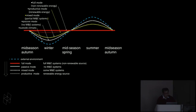And so in summary, these are different energy strategies where we move from the outside climate. We use passive mode to reduce the energy consumption by use of building configuration, orientation, and so forth. Then we use mixed mode, and then where possible, use productive mode. And for the full mode, we try to use the most efficient systems we can get.